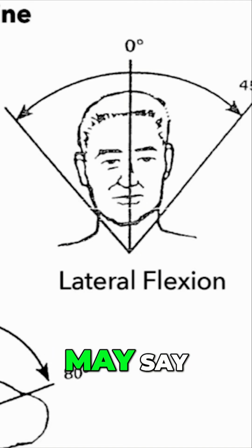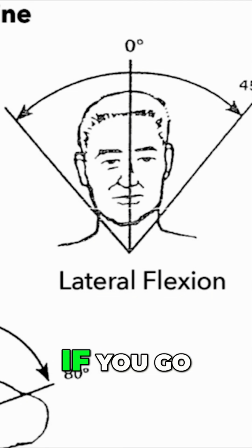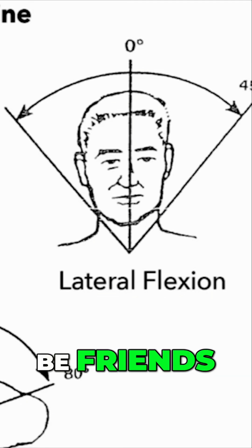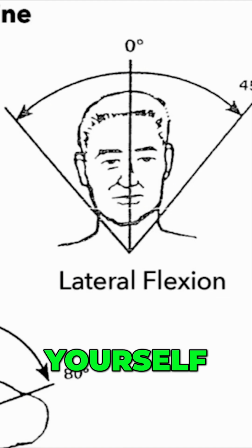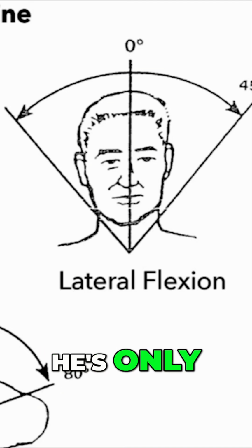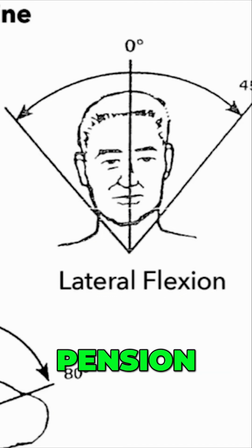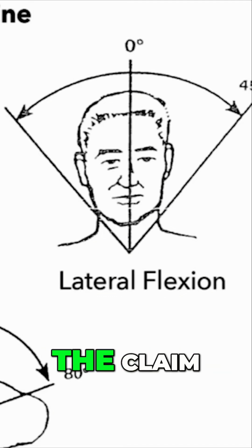The doctor may say something like, oh, you could go a little farther. If you go a little farther, just to be friends with the doctor and impress him, you're doing yourself no favors. You're never going to see this doctor again in your life. He is not your treating physician. He's only there at a compensation and pension exam to evaluate you based on the claim that you filed.